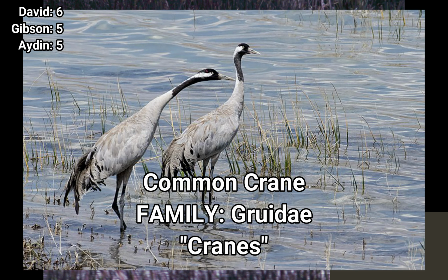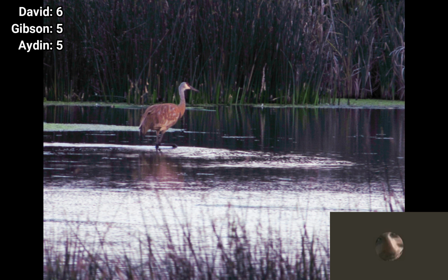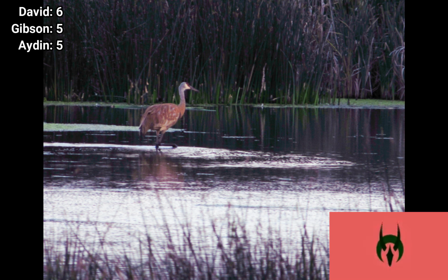There is a bird called the common crane, but that's not this. Spectacled crane? No, it is not. I'm just going to have you tell me. Okay. This, my good sir, is a sandhill crane. Wow, I don't even know what you just said, so it's a good thing I didn't try too hard. There's not much elevation. Sandhill crane? Yes, let's go!